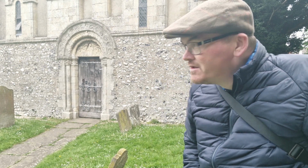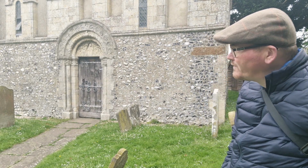The original early Norman building was remodelled in the 12th century, and a lot of the ornate carving was actually funded by Hugo de Port's great-grandson, Adam de Port.